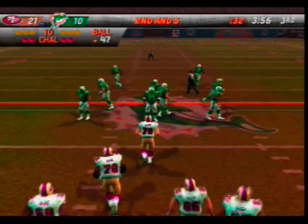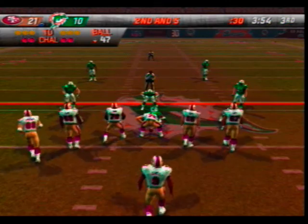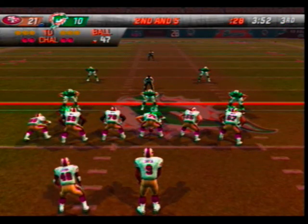Ball on their own 47. Ball on the 47-yard line. I can do it, baby. Here we go.